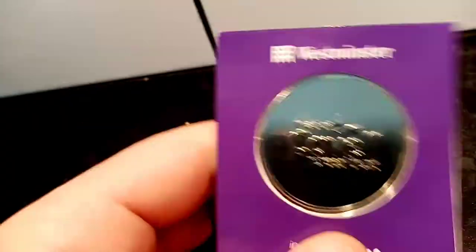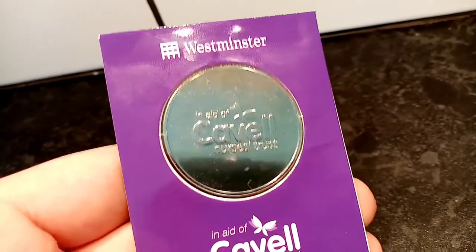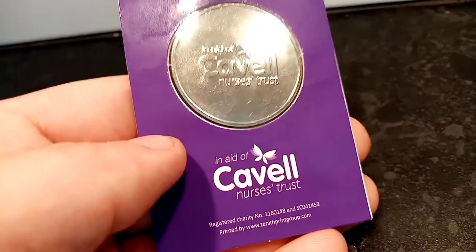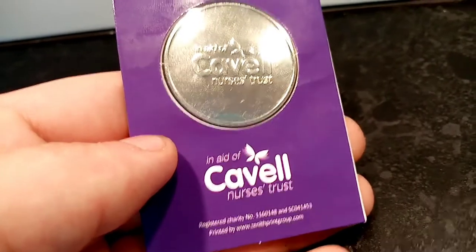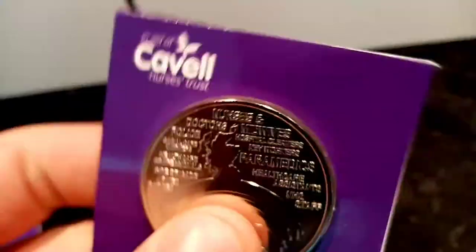The public really did get behind the support for our heroes during the week. Most people there doing the 1 minute clap, and the rainbow pictures filled windows in the streets. So just to summarise, it's a really nice coin for a really nice cause, and definitely one for the collection for me.